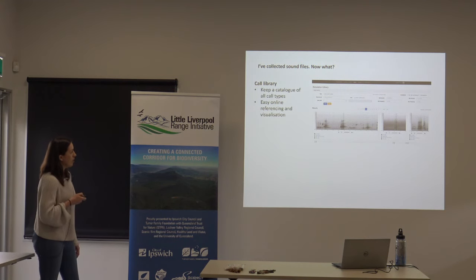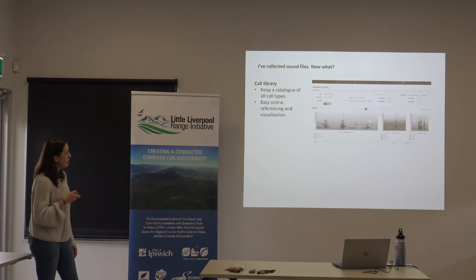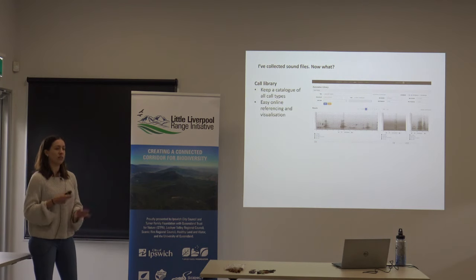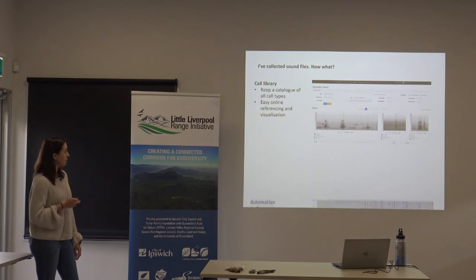You can see here there are these green boxes, I don't know if you can see that, it's a bit faint, where I've gone and tagged this. I've said this is a Glossy Black Cockatoo. It gives me all my information, like the site, the date, etc. And I've got the full reference library there now, so all 20 vocalizations are catalogued there.